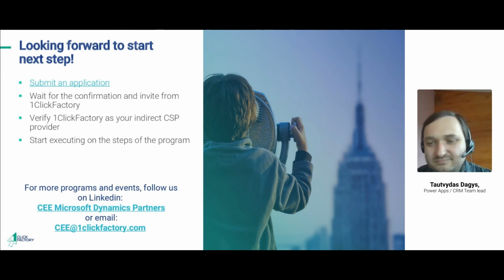I'm not sure if we have any more questions. Not yet. Maybe a small reminder about handouts. In the handouts section, there is a PDF for our acceleration program, from which this Upscale program is derived, which we defined together with Microsoft.